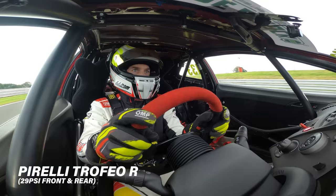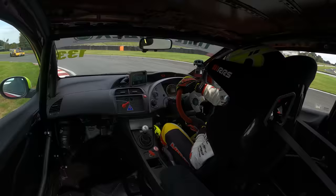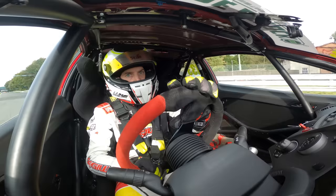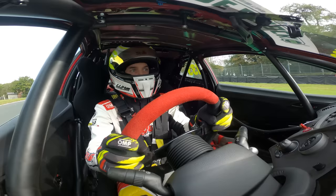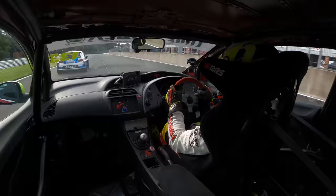On the outlap on the Trofeo Rs. These are a bit slippy. I knew this from when I'd driven before. Yeah, still quite slippy now, even though we've done one lap. I think it's going to take a while to get these up to temperature. I guess it's the rears. Let's just see what we can do with them.